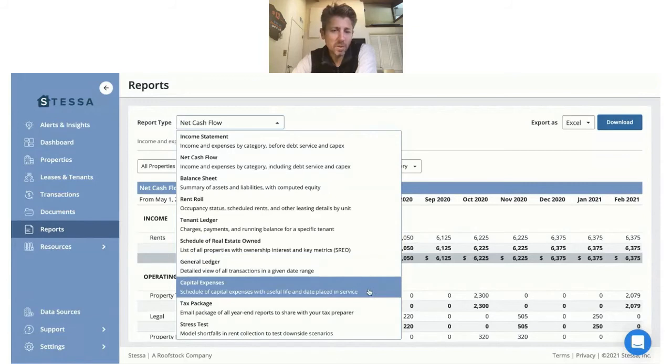CapEx is another good one for your CPA. This tracks anything you've spent on the capital side. You can also assign useful life and date placed in service. And then that all shows up on this report. And so while Stessa does not have a separate depreciation report or tracking for depreciation, this capital expenses report can get your CPA to kind of the 10-yard line, and then it's really easy to go the rest of the way with the data that's in this report.